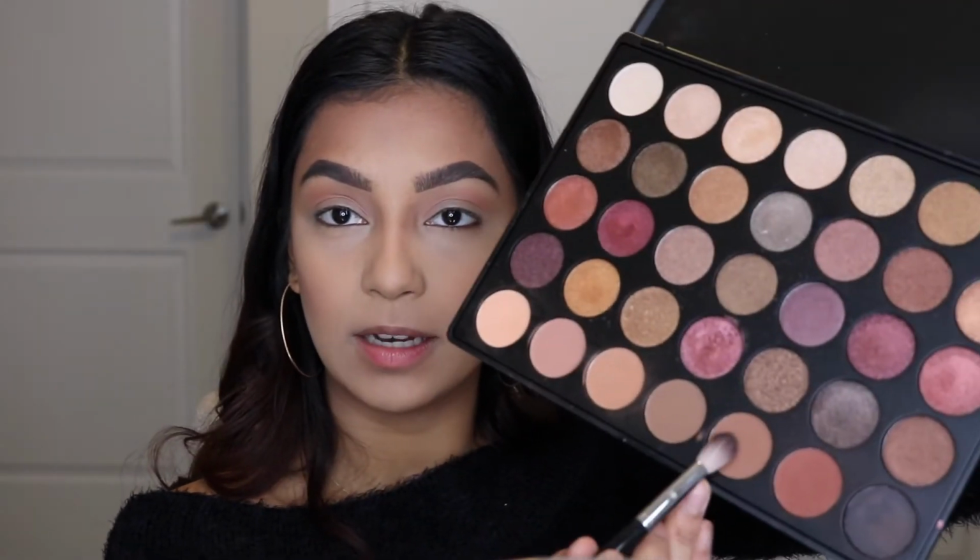And now I'm going to be dipping into this shade right here, and I'm going to be putting that a little lower into the crease, adding a little definition. For that first transition shade, I use my Sigma E40. I use this every day and I can never remember. And this is my Sephora tapered or featherweight crease, number 38. So yeah, with that brown color.